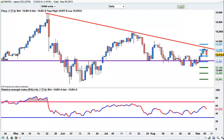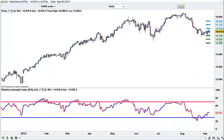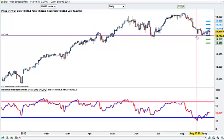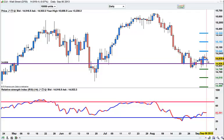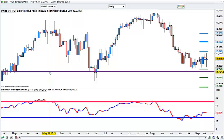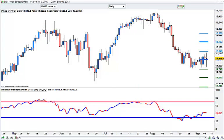We now apply the same sort of analysis to the Dow. The Dow is really stuck in a range: 14,750 to 15,000. So it's quite a tight range. That to me is a hangman bar. It's a lower close. So with the hangman bar, I would expect a downdraft, and I would expect that downdraft to at least come and test 14,700. So a couple of hundred points under here, which will put us down here.